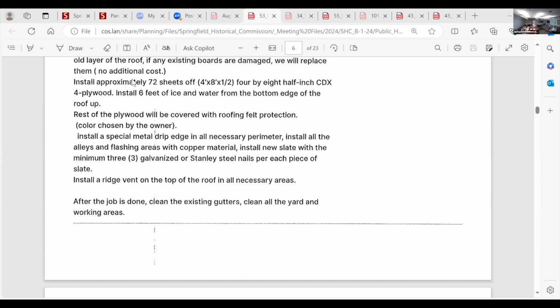I entertain a motion to accept the application for a certificate of hardship. This hardship is on the issue to replace the current slate roof with an architectural shingle roof in the color of slate gray.